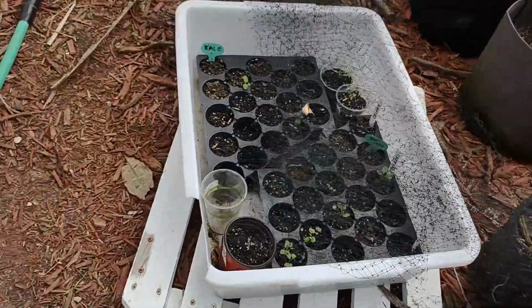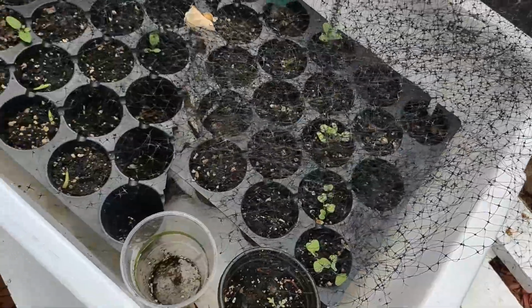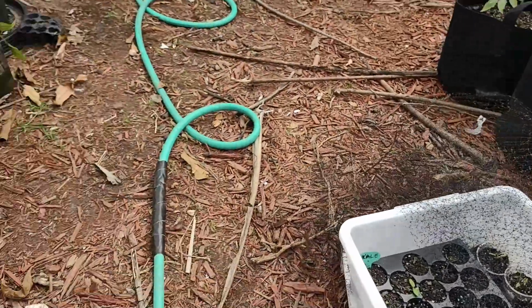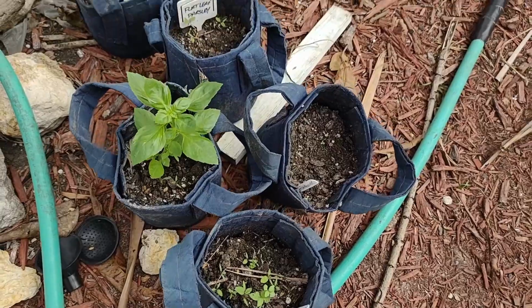Seed tray over here, again I've struggled. I do have some kohlrabi growing in, and I've covered it with netting again from some of the predators that are out here. But again, my seeds haven't germinated well this year, this season. Here I've got my grow bags. I need to go and put some more water on these.